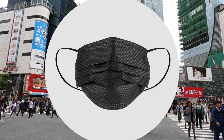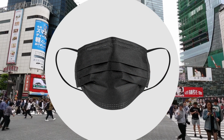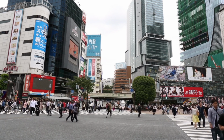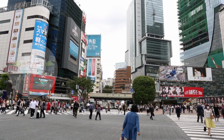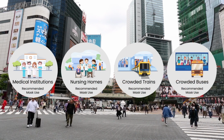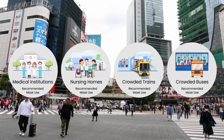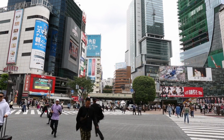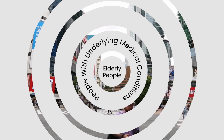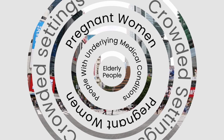Regarding mask wearing, the last update still remains, where mask use largely depends on personal choice. However, the government still recommends wearing masks in medical institutions, nursing homes, and crowded trains or buses. Wearing masks can provide protection for people who have a higher risk of serious illness, such as elderly people, people with underlying medical conditions, and pregnant women, especially in crowded settings.